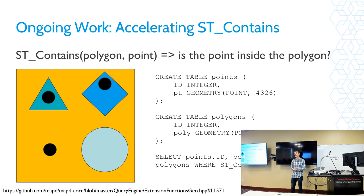So, ST_Contains. I always have to look at the Postgres website, or the PostGIS website, to get the order right, but it's basically saying, is the point in the polygon in this example? I have some of the schema here and how you would write the query, and a diagram that shows three polygons and three points. It's basically an equijoin operator: am I in a polygon? And you wouldn't believe how many companies, from retail to connected car telematics to oil and gas, want this capability. What census block are you in? Yeah, census block, zip codes.